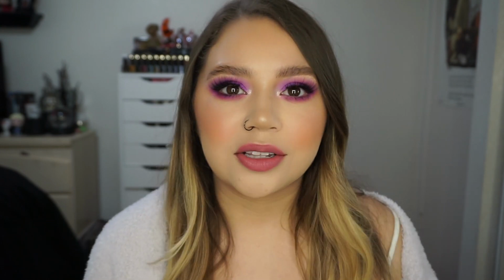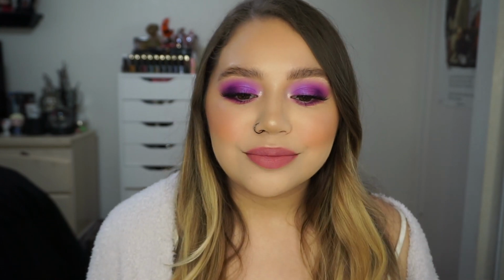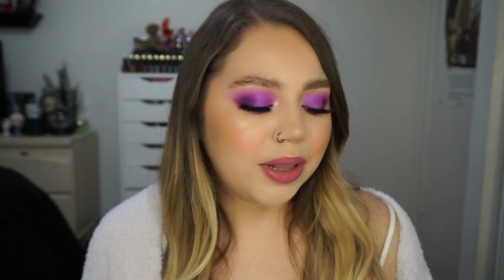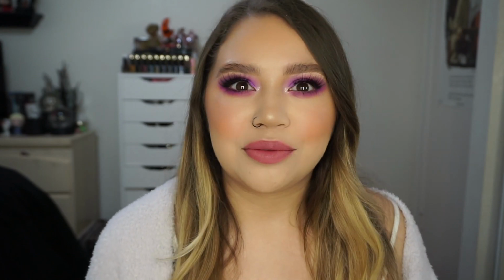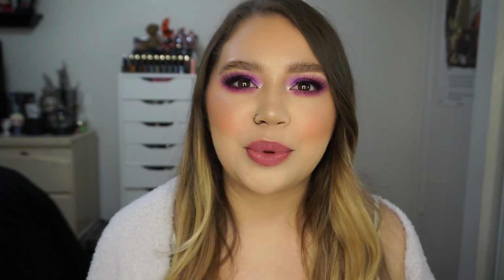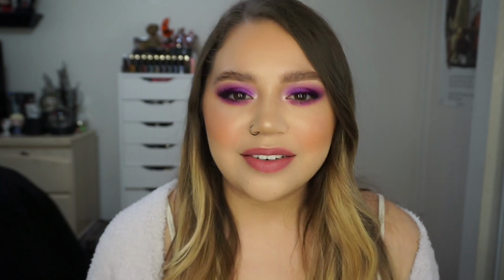Lipstick is good. It's nice. It feels nice on the lips. I think it feels kind of like any other cream lipstick I've tried though. The formula is not anything crazy or super different. It just feels like your typical cream lipstick. I don't think it's the best lipstick I've ever tried, but it's not bad whatsoever. It's just okay, it's nice.